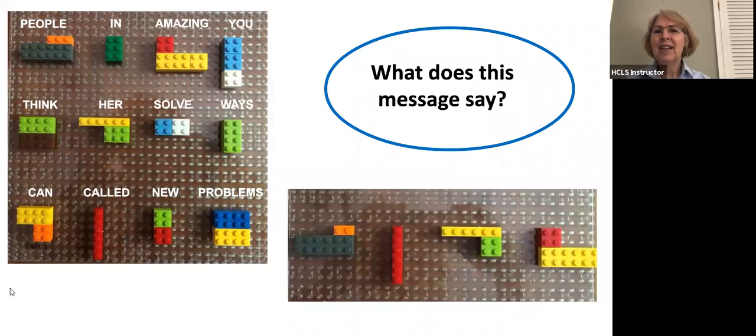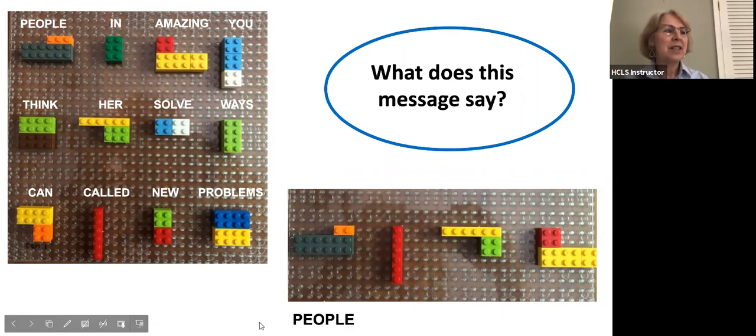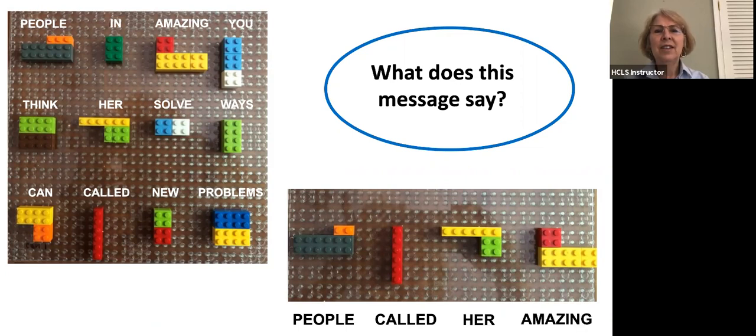Let's do it again. Here's a different sentence using that same set of words. Do you want to take a minute to figure it out? This one says, people called her amazing. That's a quote from one of those books. Do you think it was Ada Lovelace or Grace Hopper or Margaret Hamilton that they called amazing? Could have been any one of the three.